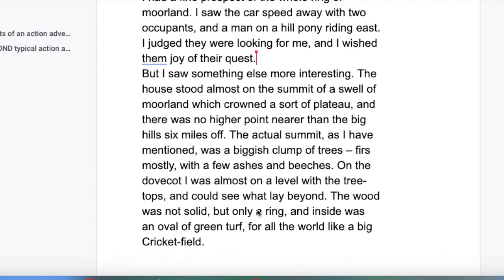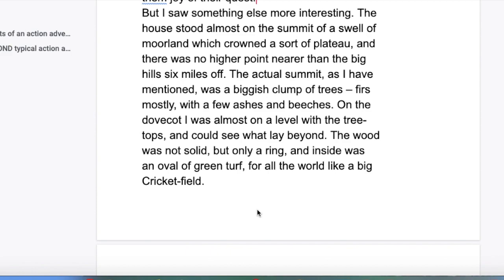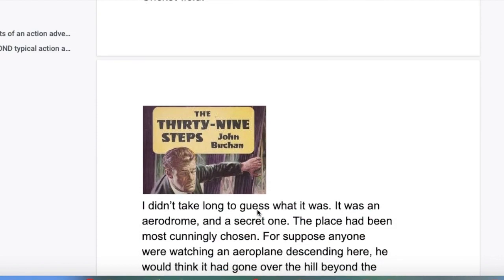"But I saw something else more interesting." That's a nice short sentence. "The house stood almost on the summit of a swell of the moorland which crowned a sort of plateau, and there was no higher point nearer than the big hills six miles off. The actual summit, as I have mentioned, was a biggish clump of trees, firs mostly, with a few ashes and beeches. On the Dovecote, I was almost on a level with the treetops, and I could see what lay beyond. The wood was not solid, but only a ring, and inside was an oval of green turf, for all the world like a big cricket field."